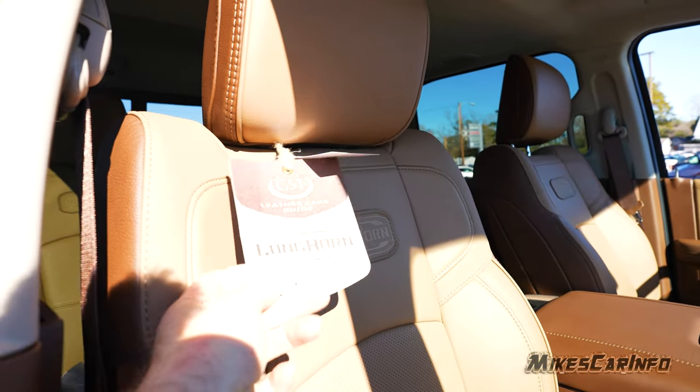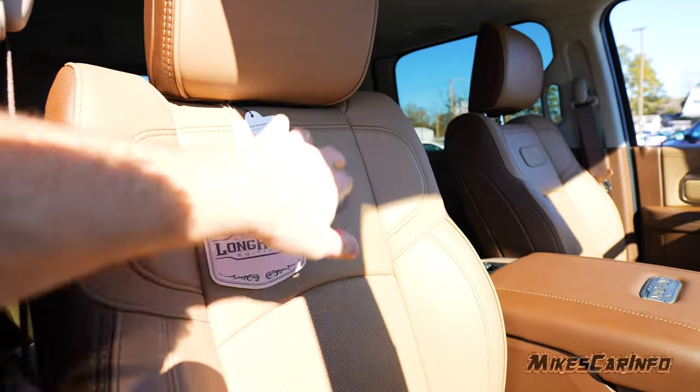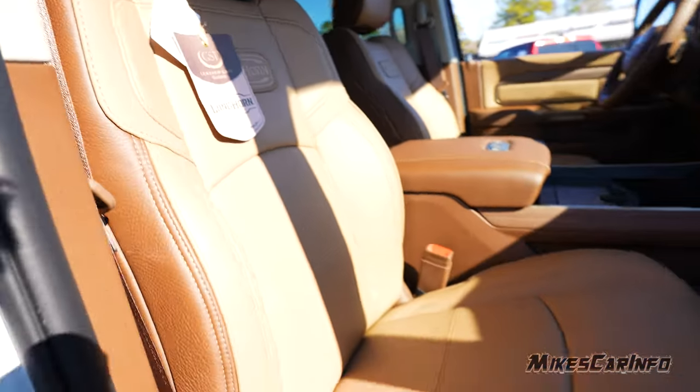And it has a leather care guide that it comes with. That's pretty cool. Has a Longhorn patch here in the back. Limited Longhorn.